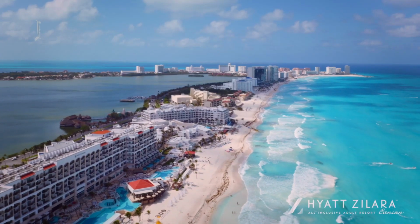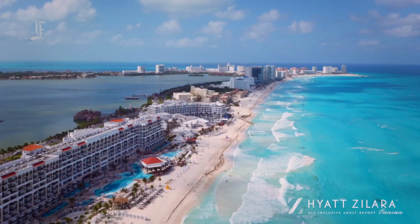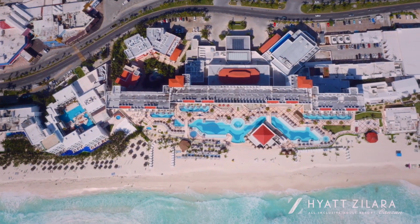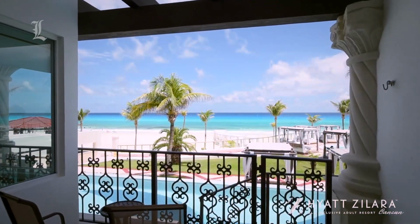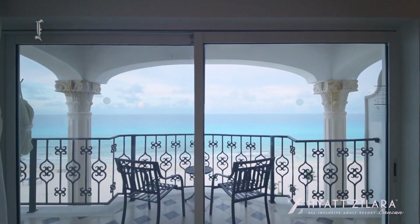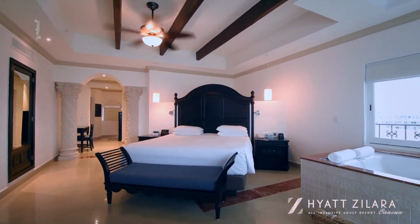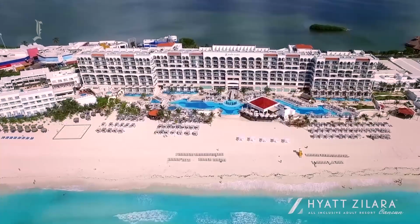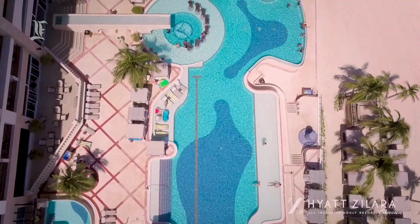The Hyatt Zilara is a luxury, all-inclusive, adults-only resort located in Cancun's hotel zone. The beach is beautiful and less crowded than some of the other areas of the hotel zone. All 307 rooms have an ocean view. All rooms also have balconies with hammocks, whirlpool tubs, rainfall showers, and complimentary daily restocked minibars. The resort also stands out above the crowd because it is, well, gorgeous.